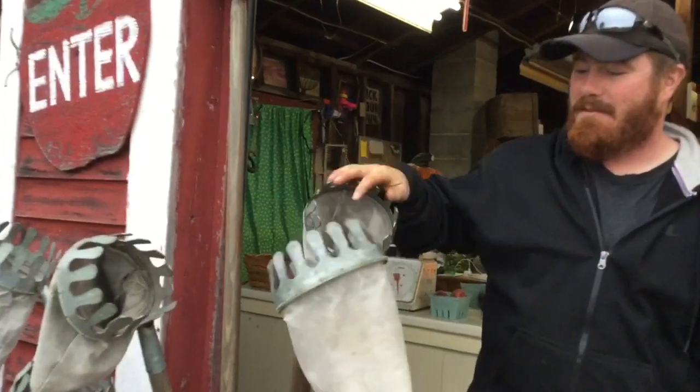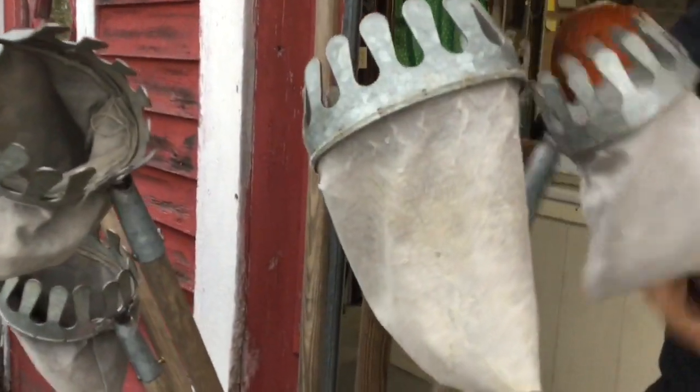This here is a pick and pull. Use it to pick in the top of the tree, and the apples fall in the basket.